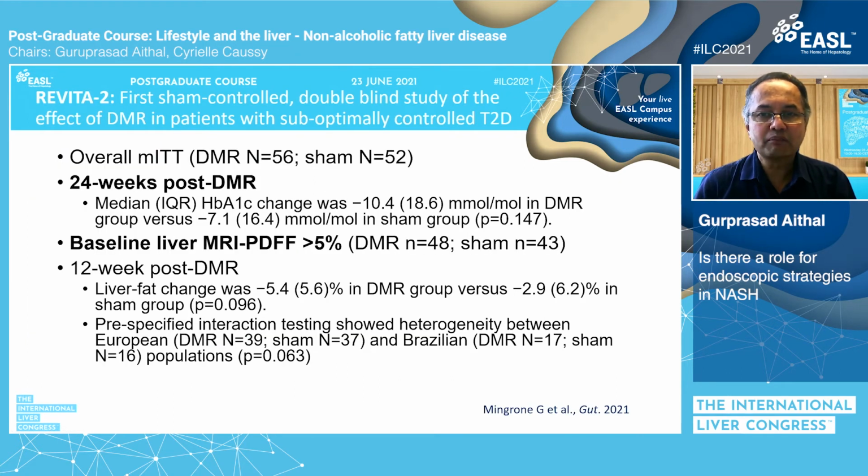In the first sham-controlled, double-blind study, the effect of DMR was investigated in patients who have suboptimally controlled type 2 diabetes. Overall, over 100 patients were involved, and in summary, 24 weeks post duodenal mucosal resurfacing, HbA1c reduced substantially more than in the sham group, but this wasn't statistically significant.